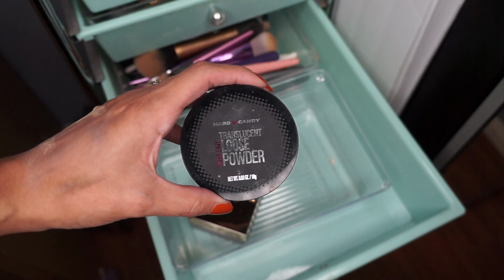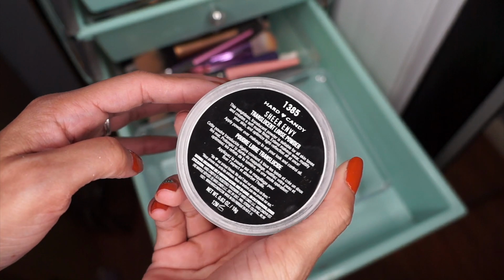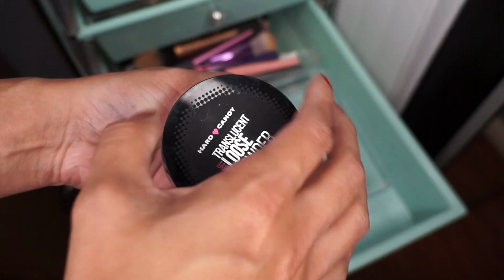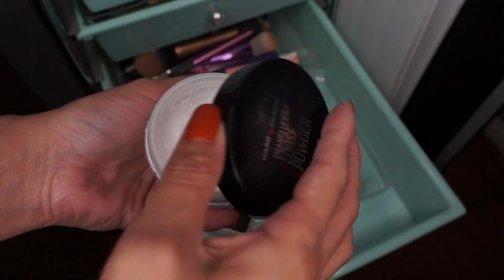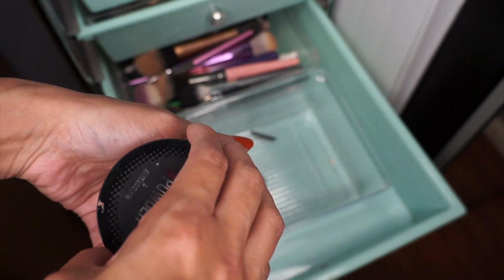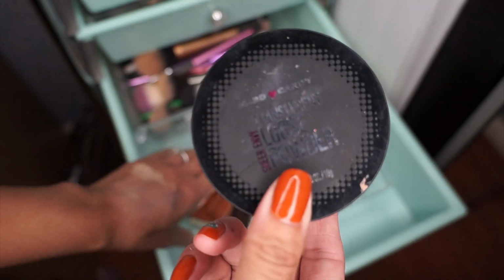The Hard Candy Translucent Loose Powder, Sheer Envy. This one is in translucent, I guess. And this one, it's too white. Like, you can actually see, and it doesn't really help with setting the under eye at all. So I really don't like this one. So I am going to go ahead and toss this one.